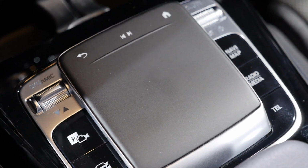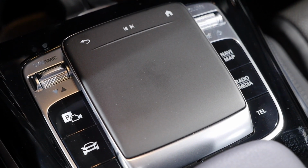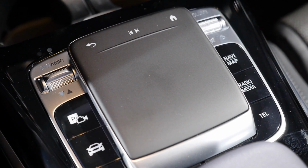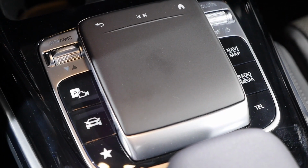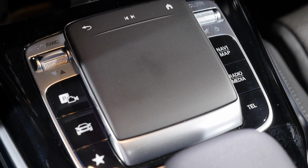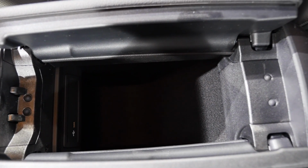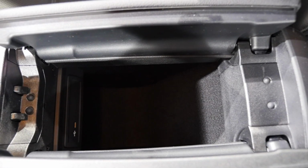And if you don't want to use a touch, you can also use this pad here and go back, or also write an address or something. But usually you would use the voice input. That again works very well when you're standing outside with the vehicle. Then here, the middle console, opening on the armrest with another USB-C port.